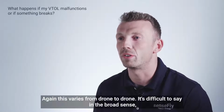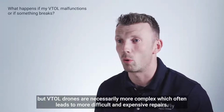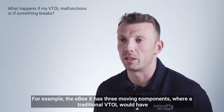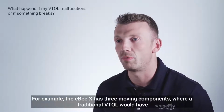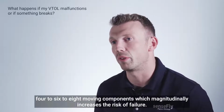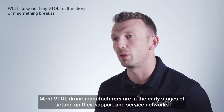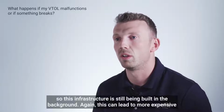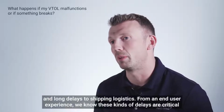Again, this varies from drone to drone. It's difficult to say in the broad sense, but VTOL drones are necessarily more complex, which often leads to more difficult and expensive repairs. For example, the EBX has 3 moving components, where a traditional VTOL would have 4 to 6 to 8 moving components, which by magnitude increases the risk of failure. Most VTOL drone manufacturers are in the early stages of setting up their support and service networks, so this infrastructure is still being built in the background. Again, this can lead to more expensive repairs and long delays due to shipping logistics.